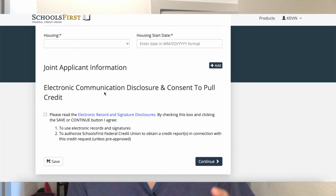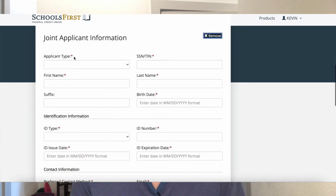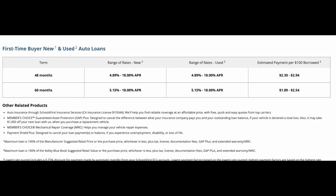At this time, if you want a cosigner, that's where you would put in whoever the cosigner is. Keep in mind, if you are a first-time car buyer, banks usually have a first-time car buyer option, or not option, it's kind of their go-to. The problem with that is that they have special interest rates, and they are usually much higher because it is in fact your first time taking out a car loan.